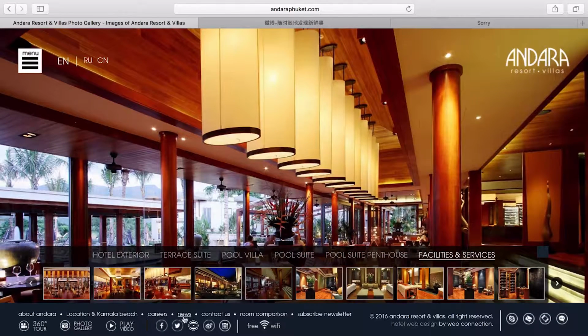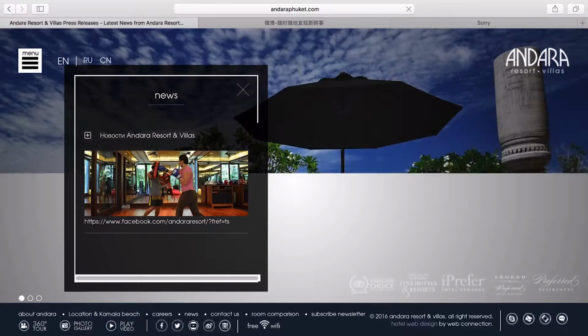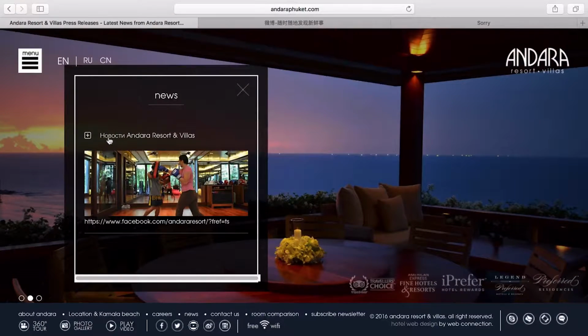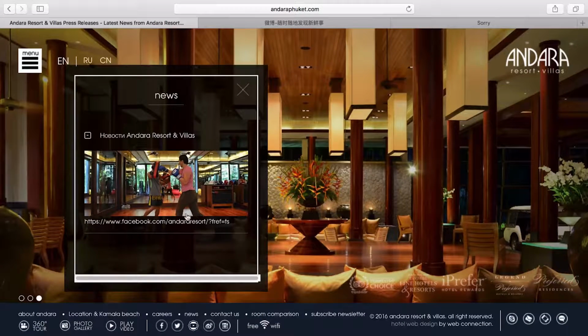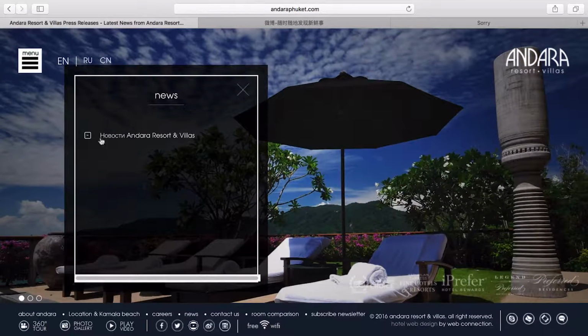So let's move on. Let's have a look at the news section. I haven't seen these sections, by the way. I'm just doing this extemporaneously. Now for some reason we've actually got Russian in here now. That's obviously perhaps the gentleman in the picture, but yeah, you've clearly got Russian language here. That's a Facebook post or a link to a Facebook post, so that's a very vague news section. There's only one entry there, and it's got Russian in there.